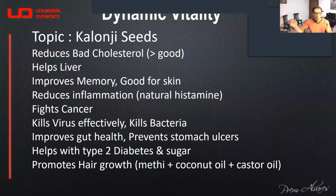Now, what's so good about this? It can reduce your bad cholesterol and at the same time increase your good cholesterol. It helps your liver function. It breaks down toxicity. It's a very, very good antioxidant. So it helps the liver break down a lot of toxins that are in the air. They can be in the food, in the water, anywhere.